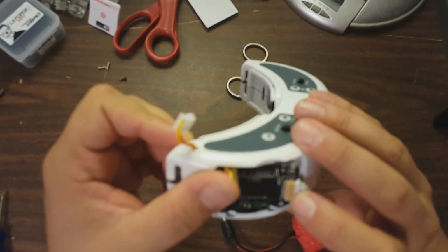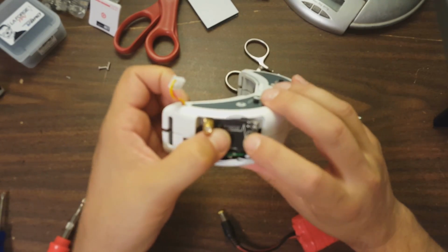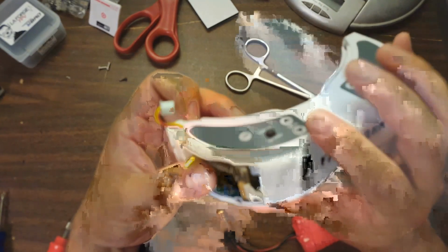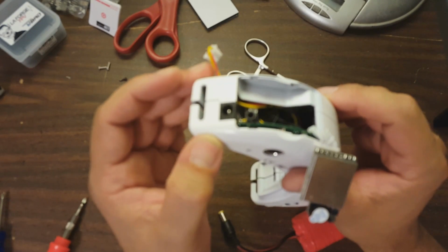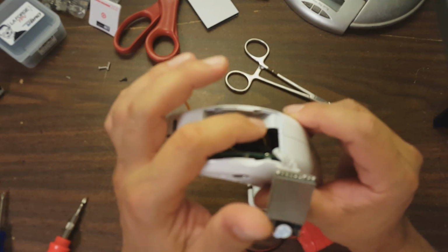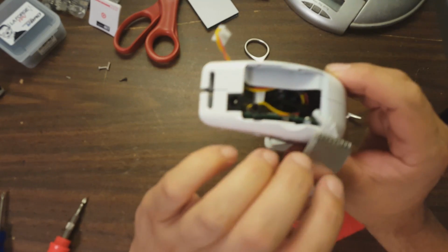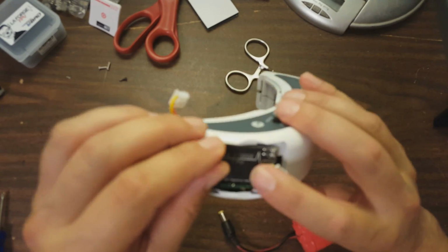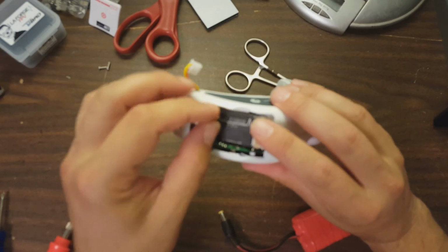Cut the angle part. Then where does this connector go? Yeah, I think so. I think just some double sticky tape here and we're good. I think we've done it, folks.